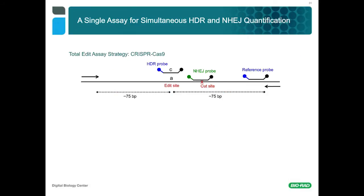Okay, so a total edit assay schematic is shown here. For this assay, we have one amplicon, about 150 base pairs in length, that spans the edit and predicted cut site. A FAM-labeled reference probe detects all copies and is designed distant from the cut site. A second FAM-labeled probe is an HDR mutation detection probe, able to bind the desired point edit. A single HEX NHEJ probe sits directly over the predicted cut site, and its loss detects the presence of an NHEJ indel.